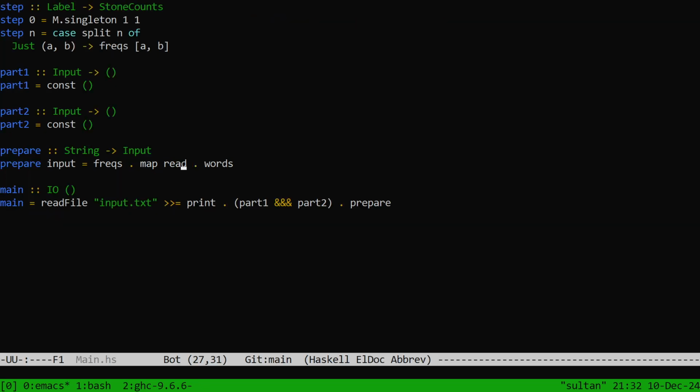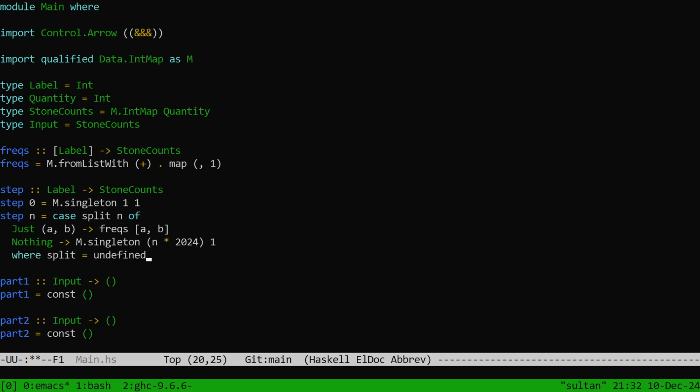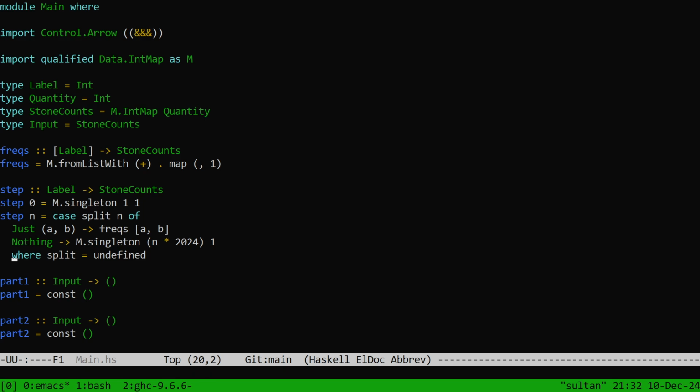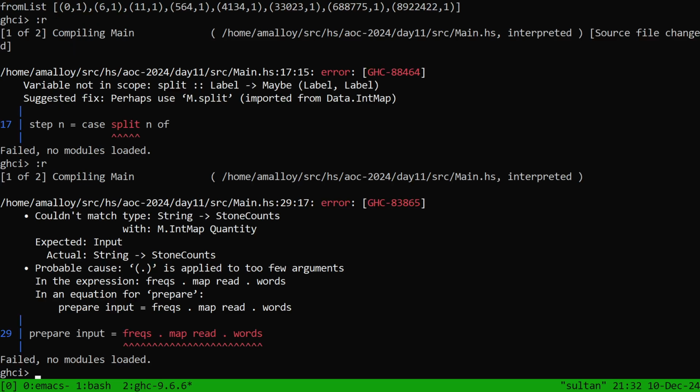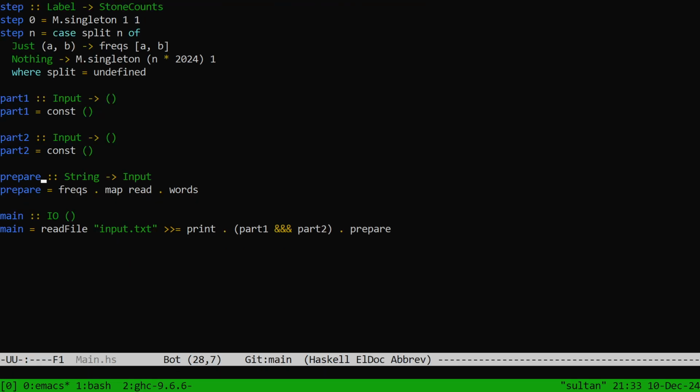Does it compile? Almost. I didn't define split. Turns into a 0 if it doesn't, none of the other rules apply, right? No. Wrong. None of the other rules apply. Right, you multiply by 2024, of course. Where split is undefined. So does this type check? Almost. Couldn't match string to stone counts. Yes. When I made this point free, I didn't remove the function parameter. Okay. And prepare still returns the same result. Nice. But now we have to define the split function.